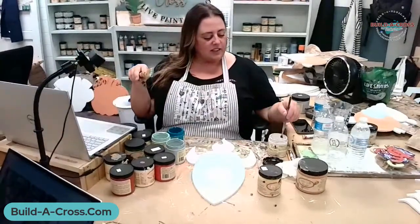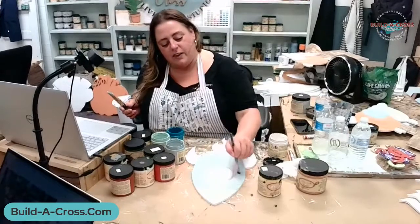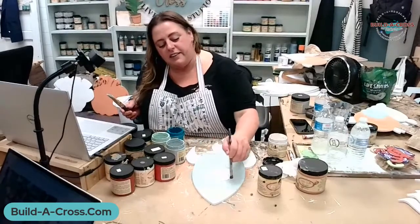I mixed in this sea glass with the Savannah Mist. I kind of like it. So I'm adding a little bit of a highlight around here with some fluff.